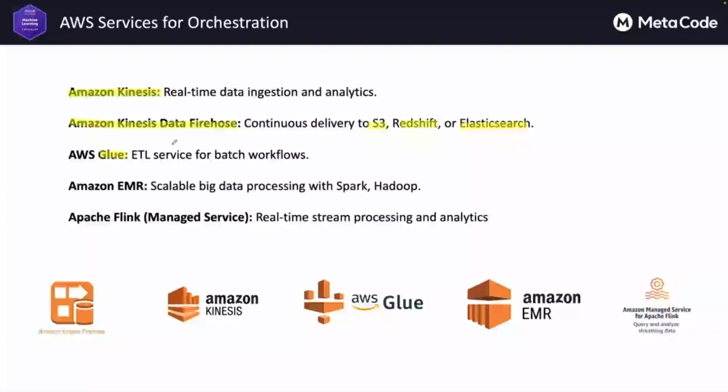And the next one is Glue. Glue is a perfect solution for batch workflows, automating ETL tasks like cleaning and transforming data before loading it into your data lakes or warehouse. And EMR. This service is built for big data processing. It allows you to run frameworks like Spark or Hadoop for large scale analytics. And Apache Flink. Flink is designed for real-time streaming processing. It's especially powerful when you need advanced analytics on data as it's ingested.